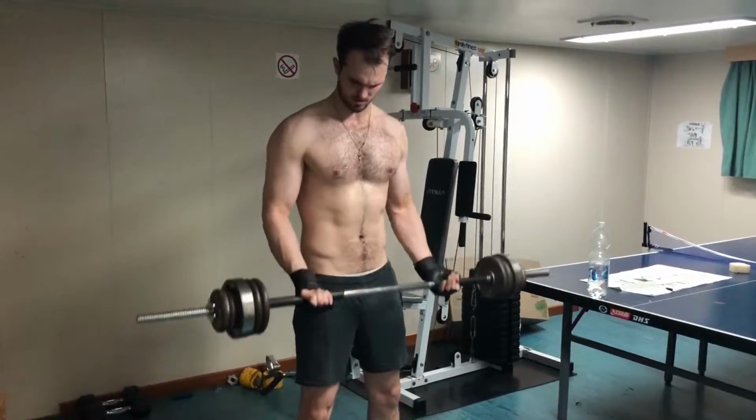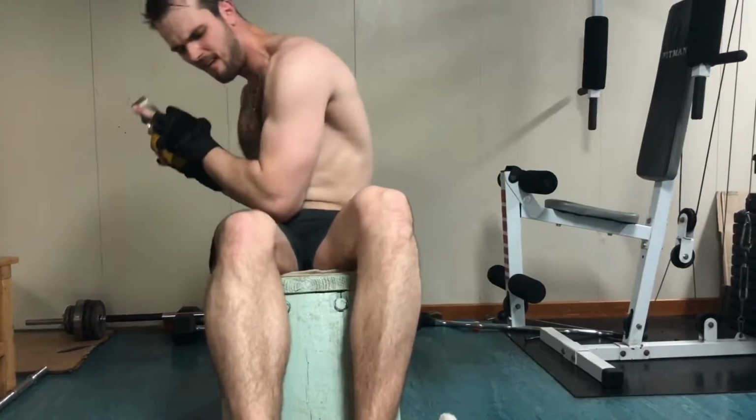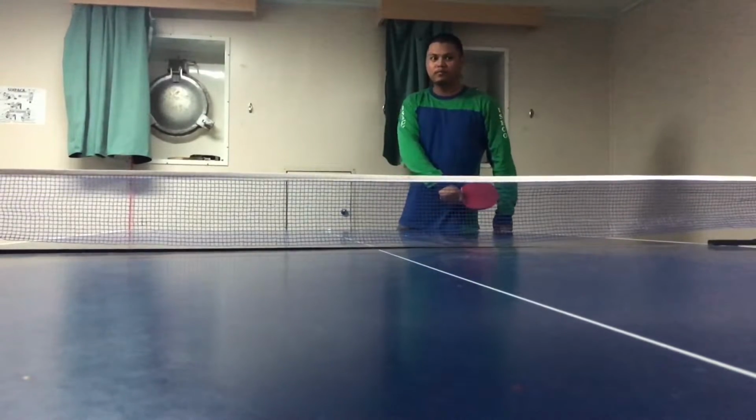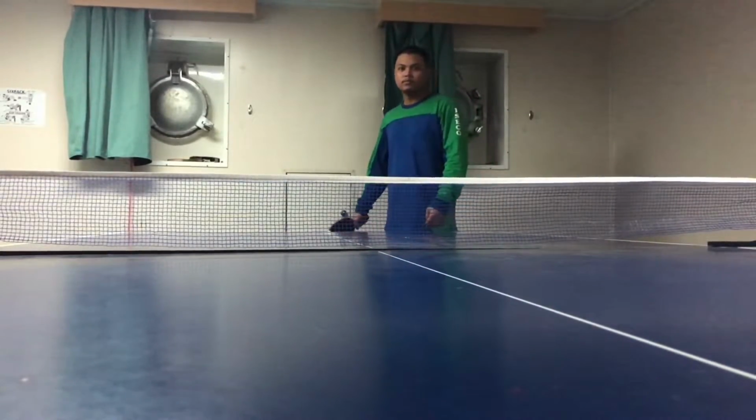There is a gym with weights, a treadmill and a table tennis table available, and evenings are a busy time in the gym. Seafarers like to keep fit and healthy and work out regularly.